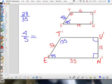Now, still using the scale factor 4 to 5, find the measure of UN. What is the ratio going to be on the other side? X over 15. Very good. 12. So X is 12. Excellent.